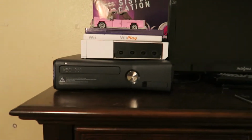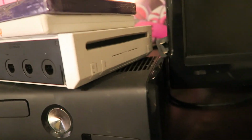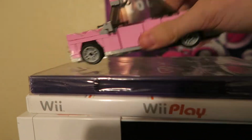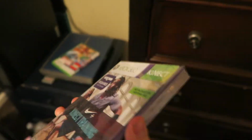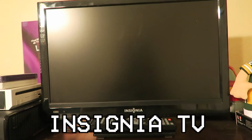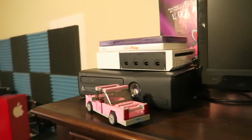Alright, first off we have my Xbox 360 Slim, and we also have the Wii from that other video. Yeah, it's still just sitting here, as well as Wii Play, and a sealed Xbox 360 game, which is Kinect Training. Now, one interesting thing about this copy of Kinect Training is, you hear that? And here's just some Insignia TV that we had in our house for a long time. It's barely used, but I just got it so I could play my consoles.